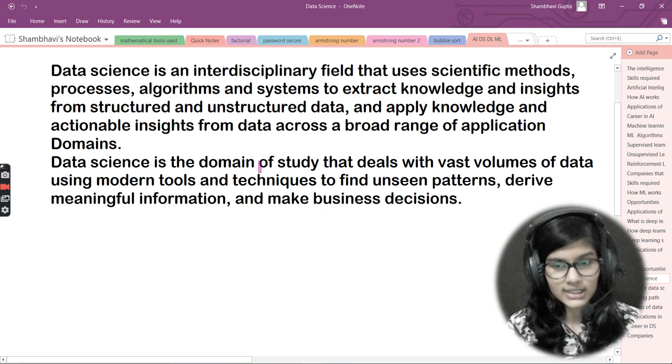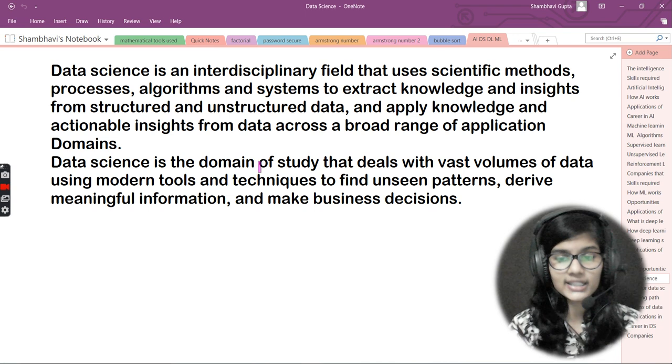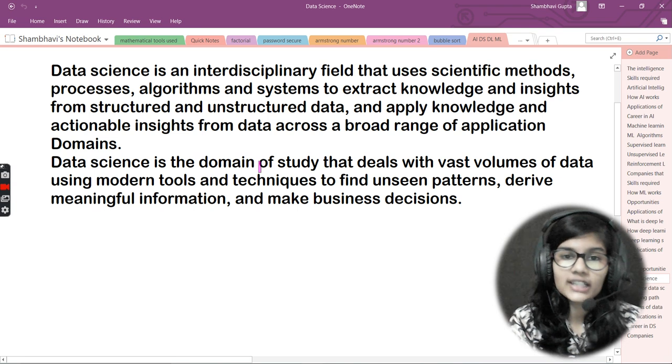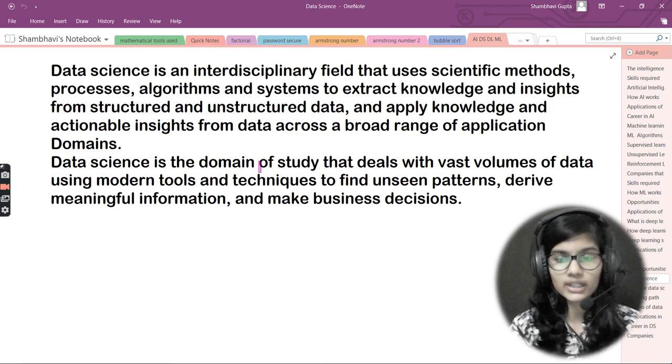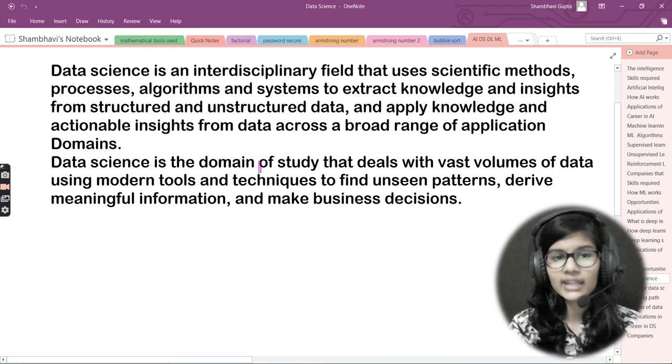Data science is totally dealing with data, right? This you must know by now. Now how do we deal with the data, what processes and methods do we use? We use some scientific methods and algorithms to extract knowledge, and we extract that knowledge from structured and unstructured data. It basically works on both types of data, either structured or unstructured. Okay, and it applies the knowledge and actionable insights from data across a broad range of application domains.